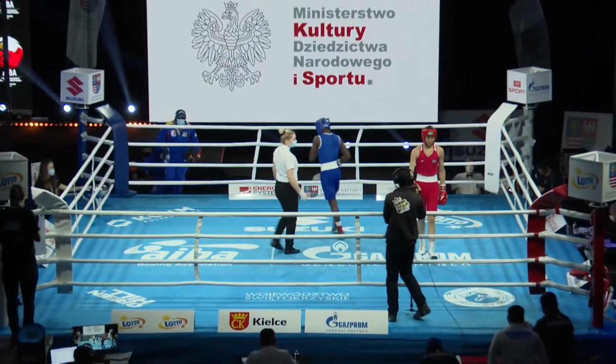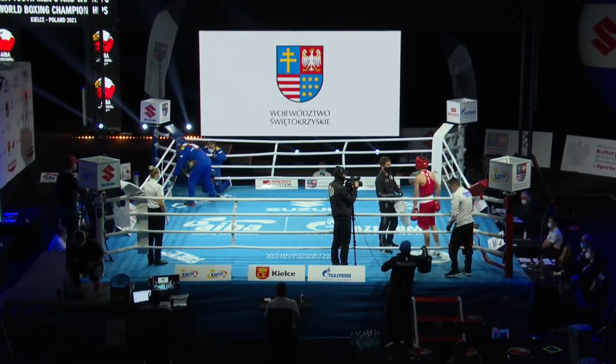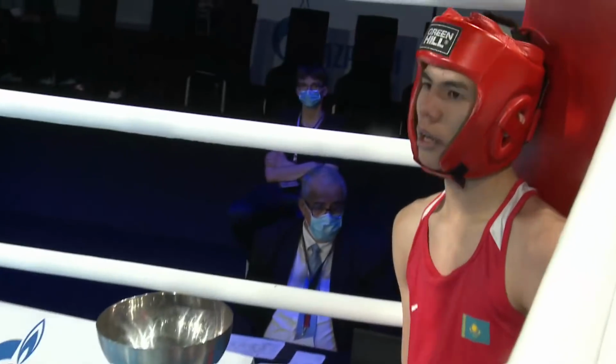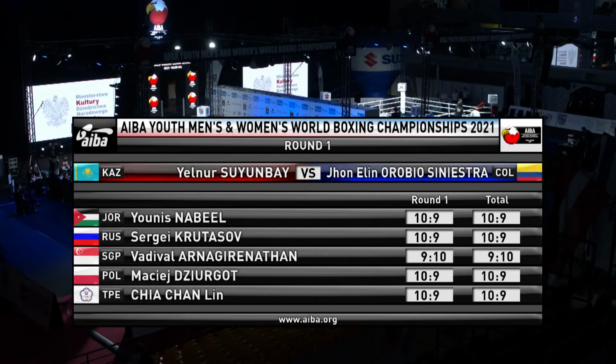OROBIO just trying to provide a positive finish to the round there. He was getting closer towards the end of that 3 minutes, I felt, the Colombian, but really that was dictated by Yelnur SUYUNBAY. Controlled the fight with his jab. One judge there going for OROBIO, the others all in favour of SUYUNBAY.